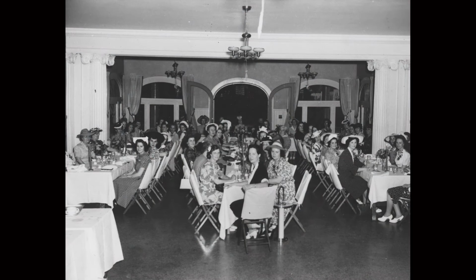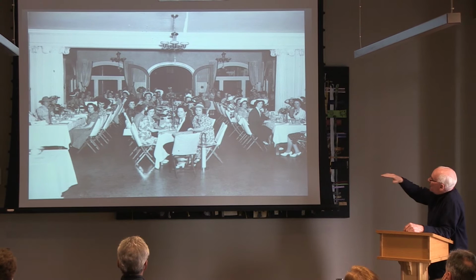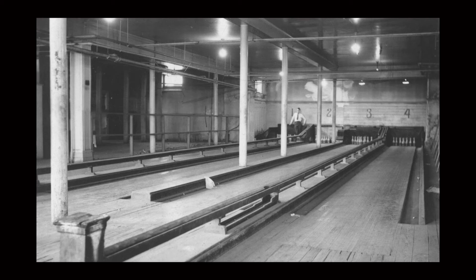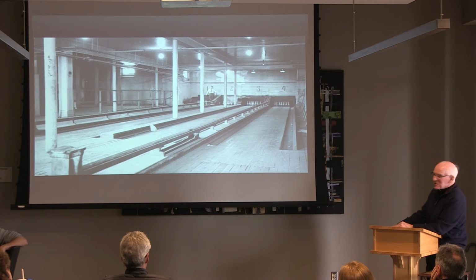I love the hats on the ladies here. This is probably a card club, maybe for the mothers, maybe again from the 50s. And I think this was probably on the very first floor of the Avondale Athletic Club. In the basement, there was a bowling alley. The only time Xavier had bowling alleys, and this was in the basement of that building. Rather primitive looking, but I guess it served the purpose.